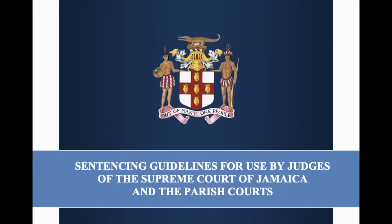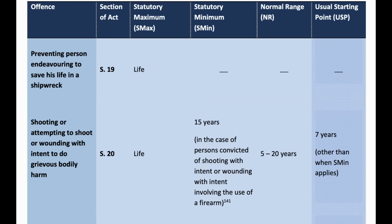Our judges have something called the sentencing guidelines to help them, and these have ranges within which a sentence should be handed down. So let's look at what the sentencing guidelines say for this particular offense, causing grievous bodily harm with intent. The sentencing guidelines say that the sentence range for this offense is between 5 and 20 years, which is pretty wide, with a usual starting point of 7 years. So they give the range, and then based on the circumstances of the case, the judge uses his or her discretion to decide where you come down. So the usual starting point is 7 years.